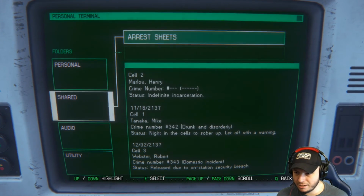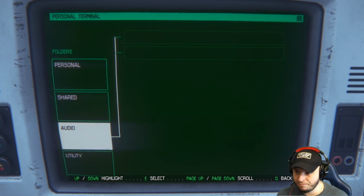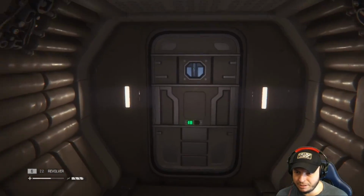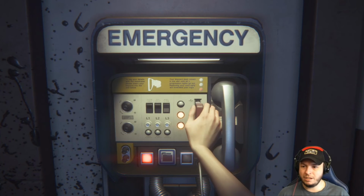The arrest sheets. You want to read those? You can pause it. Alright. There we go. We'll go ahead and save this. And we will go find Samuels in the next episode.